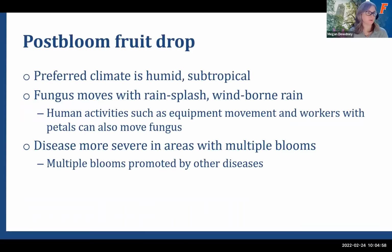So first, post-bloom fruit drop. Just as a reminder for everybody, this is a fungal disease. It really prefers the humid subtropical climates. Florida is sort of just on the edge of its preferred habitat. It really likes the weather in Central and South America. It moves with rain splash and windborne rain. And our activities, things like moving our equipment, petals landing on you, all of this sort of activity can move the fungus somewhat, but it also moves by splash.